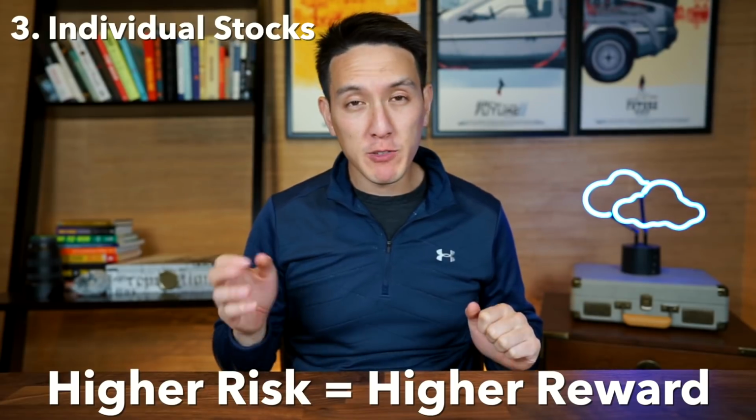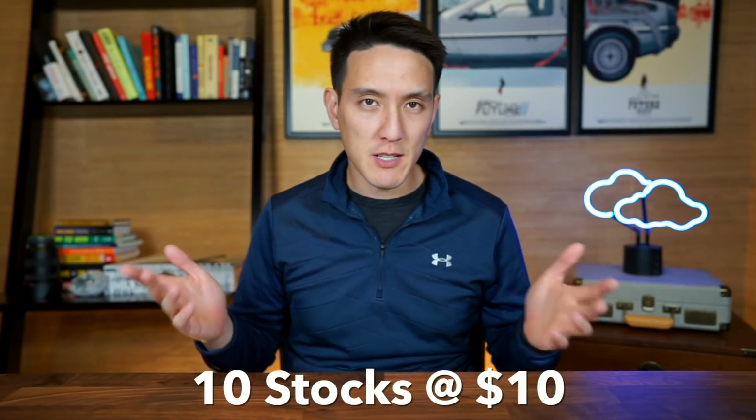All right, the next way to invest $100 is actually through individual stocks. Now, this is going to have higher risk, but with higher risk comes hopefully higher reward. With $100, I actually think it's a great idea to invest on a platform that allows you to buy fractional shares, because that's going to allow you to buy 20 stocks at say $5 each, or 10 stocks at $10 each.